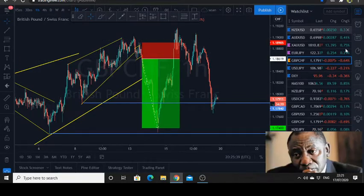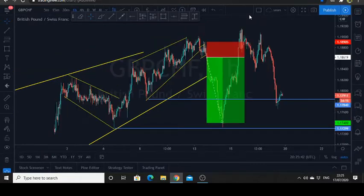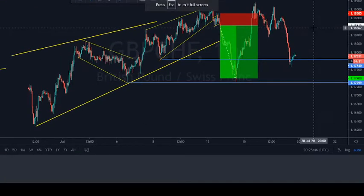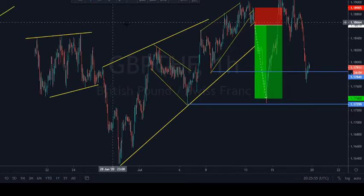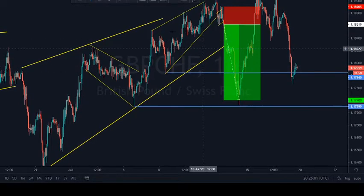So first off, we wanna start on GBP, right? I'm just gonna explain a little bit of what actually caught my eye and why I did take this trade. So we're gonna start on the higher time frame. Multi-time frame analysis is very important. So I'm gonna rewind my chart, right?